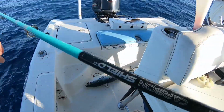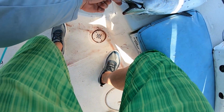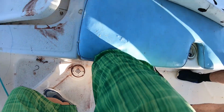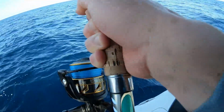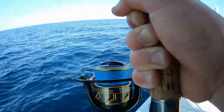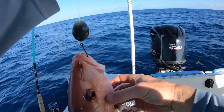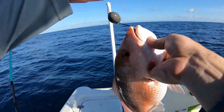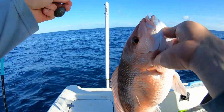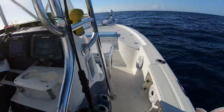Oh my gosh! Gotta get this line untangled. That's huge. Are they normally that big? Yeah, it's a pretty good size one, that's for sure. Nah, not bad at all. Keeping it? Yeah, might. That's a pretty good one. Just to get our limit, you know? Yeah. It's got a belly on it, for sure. That's not a bad fish. Not a giant, but sure, I'll put him in the box.